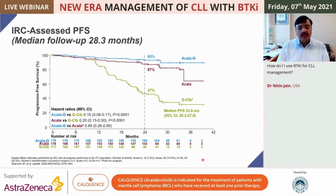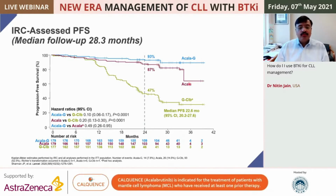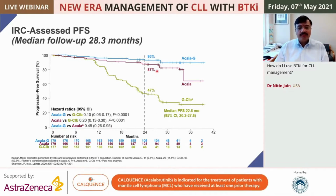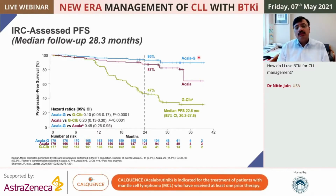And this was the primary endpoint. At the 2-year mark, both the acalabrutinib arms were superior to the chlorambucil arm. So clearly, acalabrutinib is the way to go as part of this trial. But intriguingly, there was a 6 percentage point PFS difference in favor of acala plus obinutuzumab as opposed to acala alone. If you look at the hazard ratio of acala G versus acala, it was 0.49, and the confidence interval was not crossing 1, indicating that this may be a statistically significant difference, but it's only a 6 percentage point PFS difference. Adding obinutuzumab certainly adds infusion reactions, cost, and neutropenia. So I think a longer follow-up of this study, like a subsequent 3 or 4 year follow-up, will be essential to see how these curves play out. And we're hoping to have that result this year.